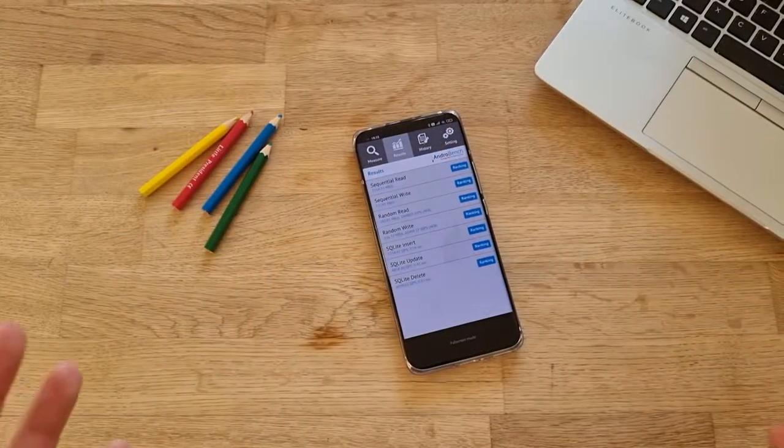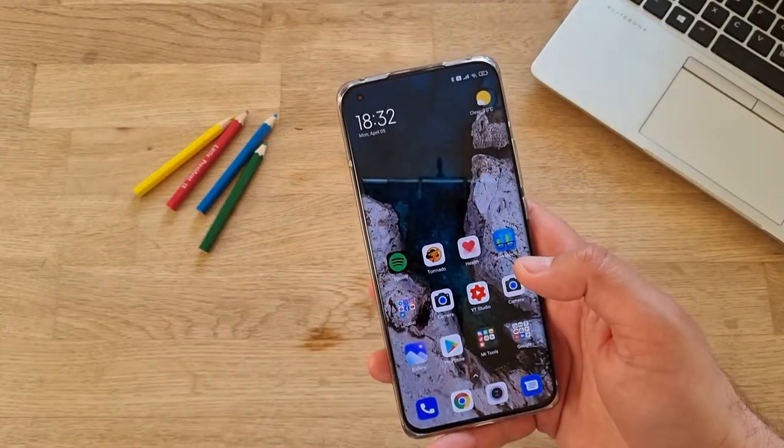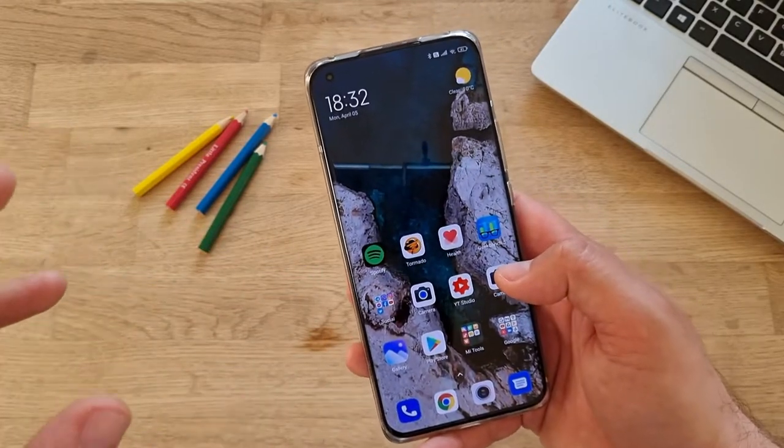The only thing you need to know, guys, is that this phone is really a beast, alright? So the Snapdragon 888 is really killing it, and although this year it is produced by Samsung, right, it is still doing a very, very good job.